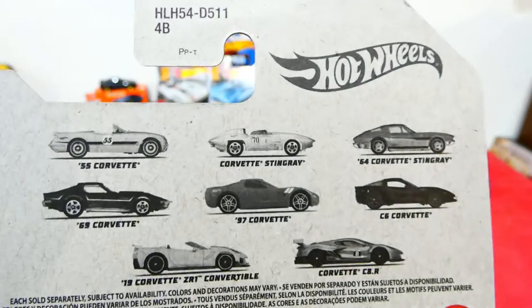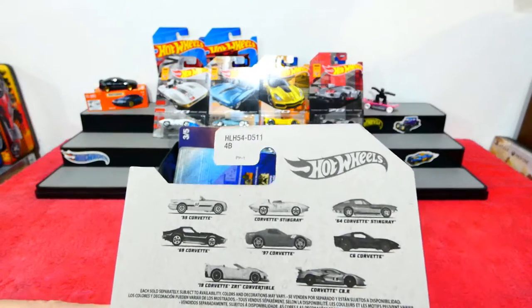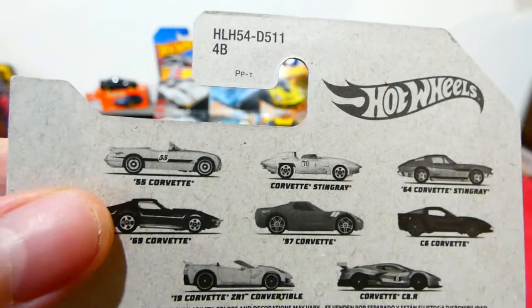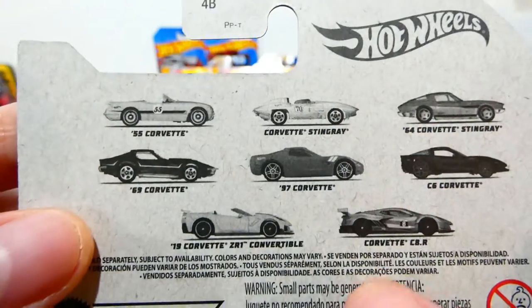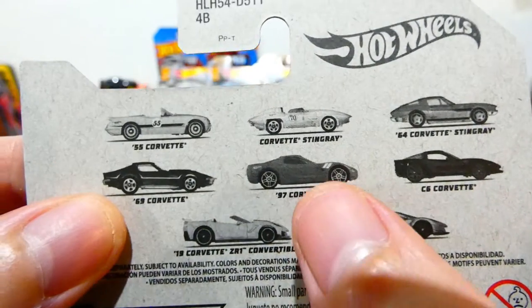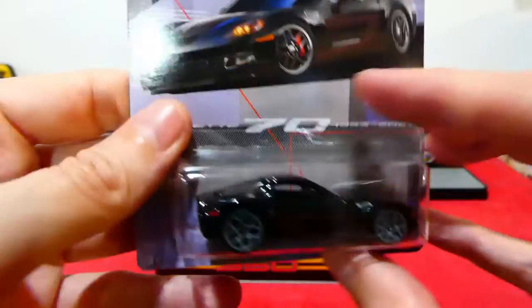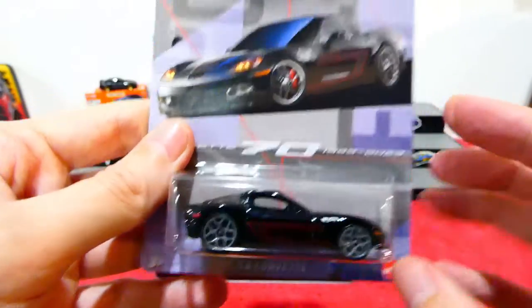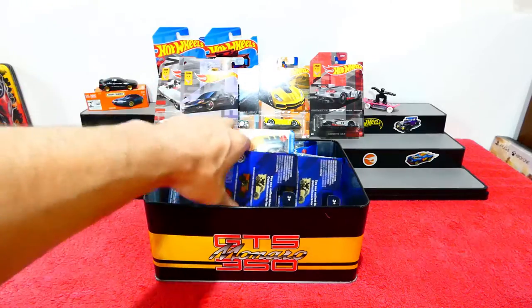All right, which ones do we need now? Did we have the 55 Corvette? No, we did not have the 55 Corvette. Hope to find that one. We have this one, this one. We need to find the old C3 Corvette, the 97 Corvette, and yeah, that's all. Only a few more to collect. There's only 8 in the set, so should be able to find them without too much trouble, I would think.